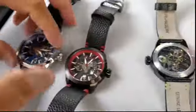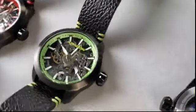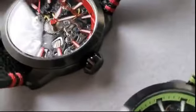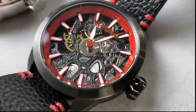There you go. And I believe this one here, the vibration is 21,600, because the original one was 18,800. But this, the Seagull 3600, okay, is 21,600 vibration per hour.